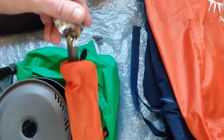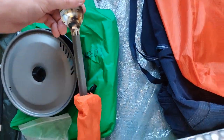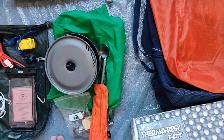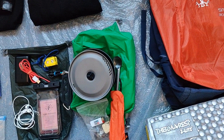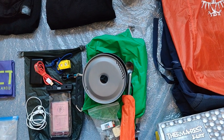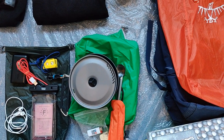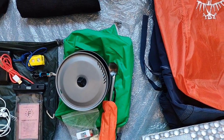Little spoon, Toaks 750. Everybody knows about these. I was trying out a plastic spoon. Plastic fork, actually, is what I was trying out recently. But that ended up getting trashed after a couple of days, so I've switched back to titanium just to have something, yes, a bit heavier, but also far more resistant.